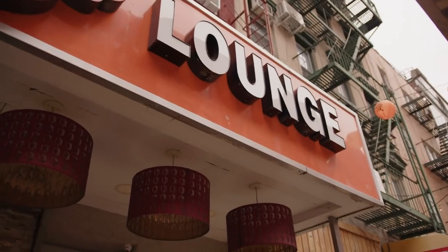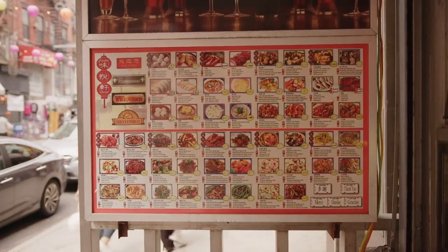They're pretty good. Andrew, we're in front of Canton Lounge right now. And I actually had no idea they serve dishes that are like $100 here. Bro, it's in the middle of a street that's pretty cheap.